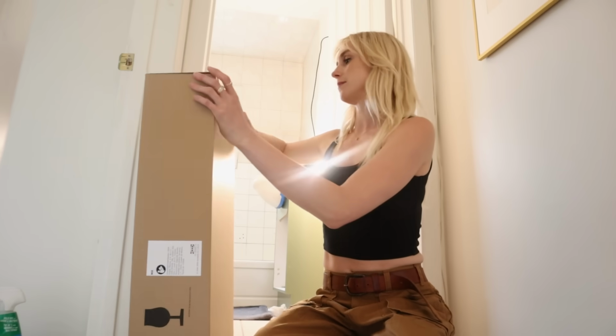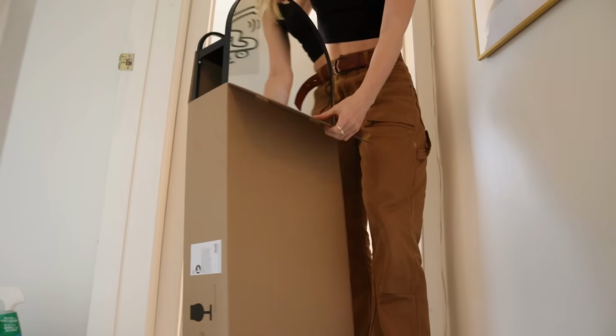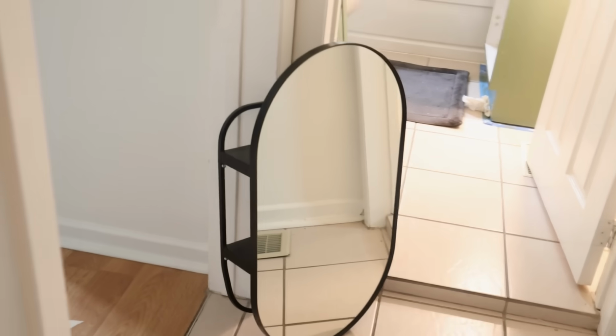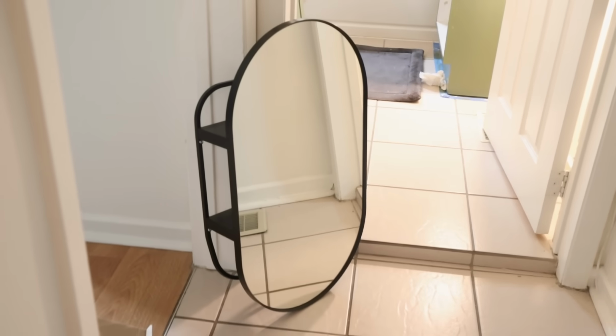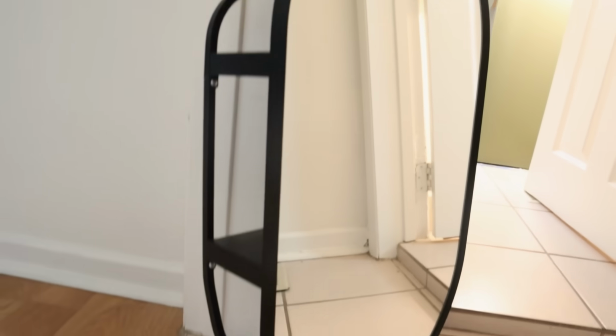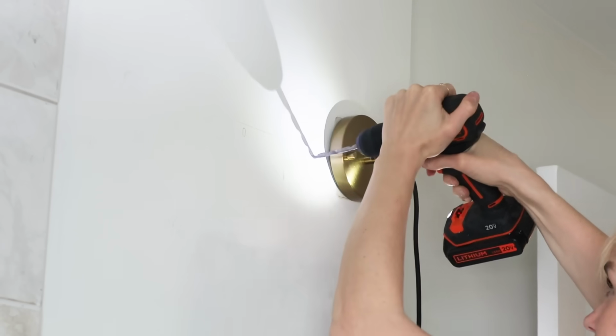Okay, so I have this mirror that I picked up from IKEA. Let's get it opened up and take a look. Ooh. So this is the Lind bin. This is in the size 40 by 70 centimeters, and this mirror has this back compartment storage area, which is perfect because I need a lot of storage in here. So the mirror comes with this perfect little mounting plate. Excuse my fingerprints, but this is what I'm going to use to center it above the sink.